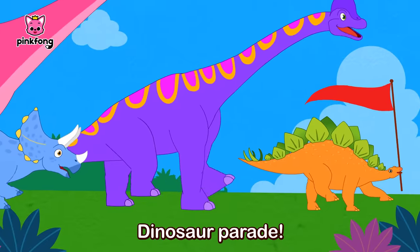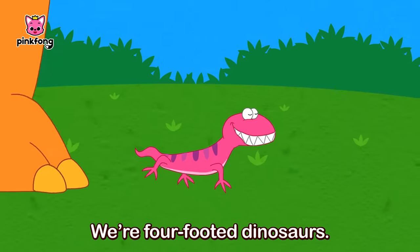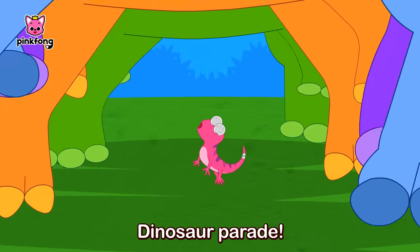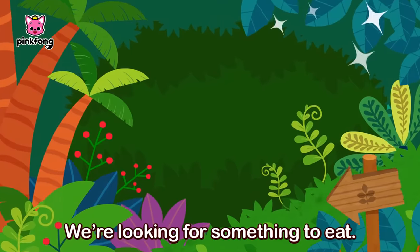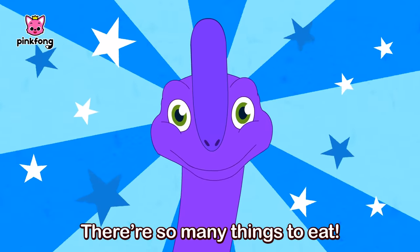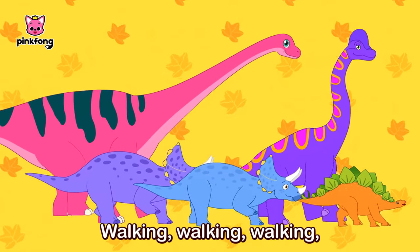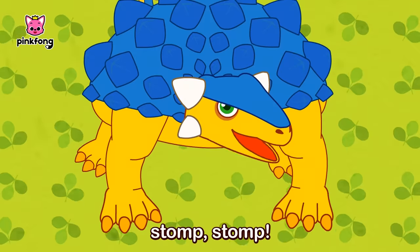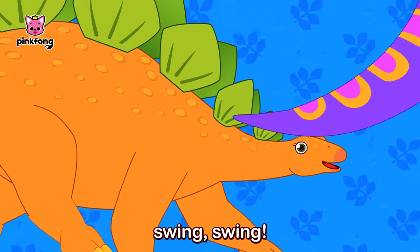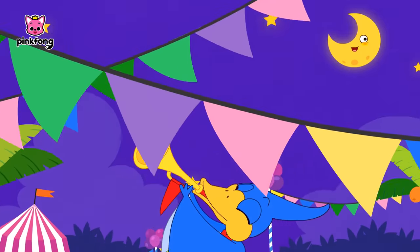Hooray! Dinosaur Parade! Dinosaur Parade! We're four-footed dinosaurs. Dinosaur Parade! Dinosaur Parade! We're looking for something to eat. There are so many things to eat! Ready, steady, go! Walking, walk! Stomping, stomp! Swinging, swing! We're four-footed dinosaurs!